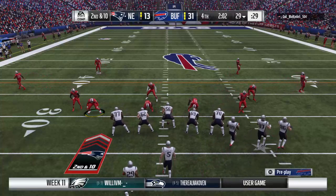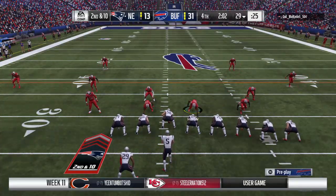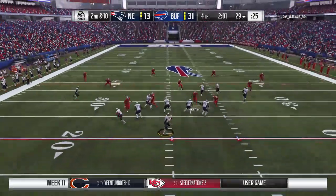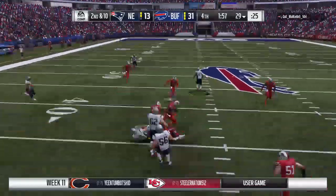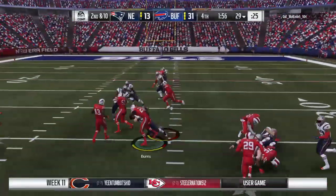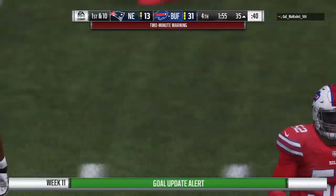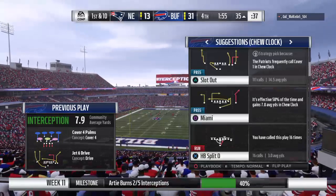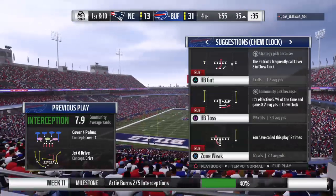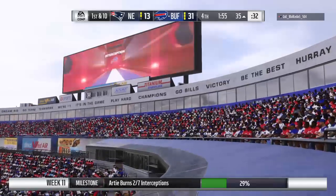All right, here we go. They'll look to throw here. Now that'll be tipped and intercepted. Picked up by the former first-rounder Artie Burns. And his crew will take over with a football at the 35-yard line. Time for a break. We're back to finish this one off after this.